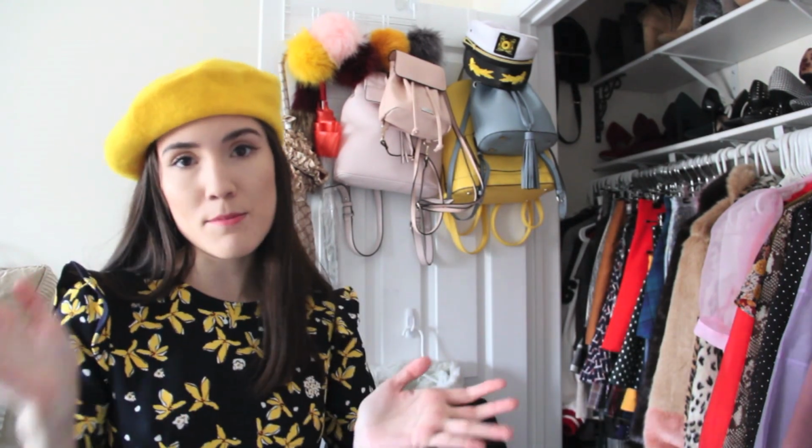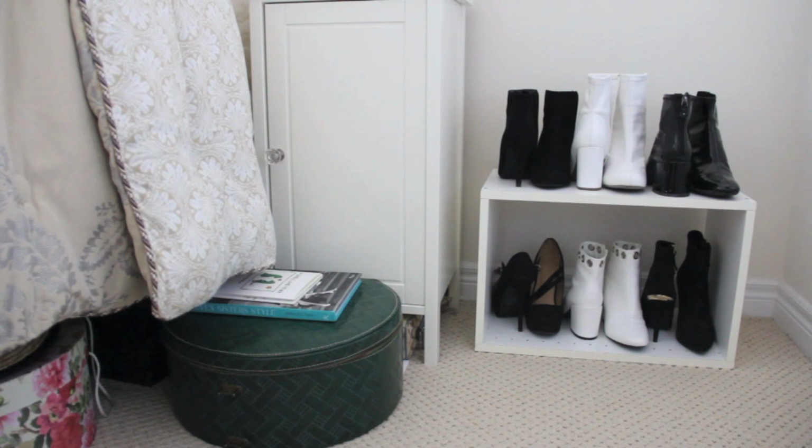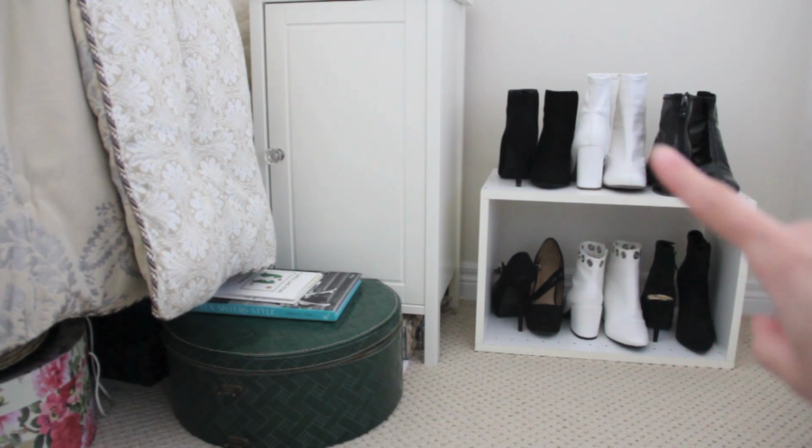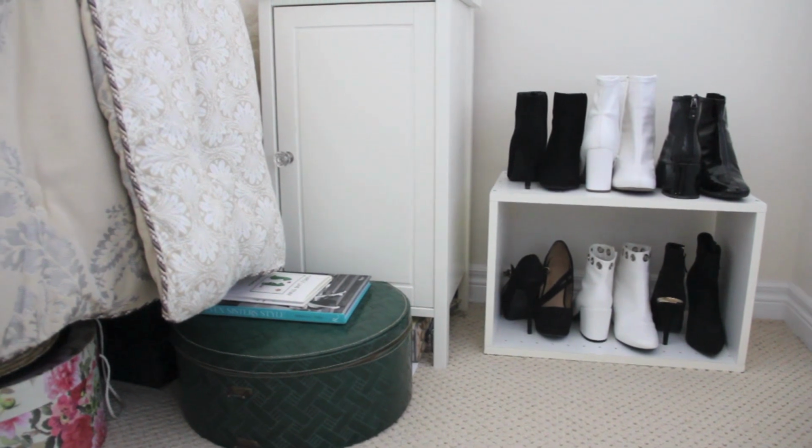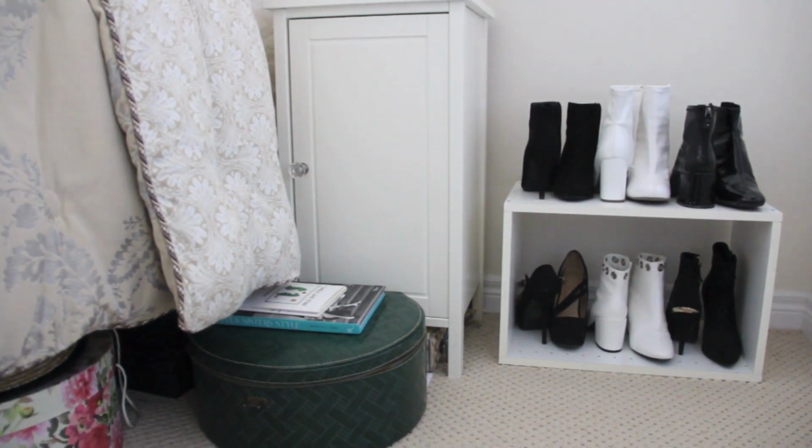And then pretty much it's the same thing on the other side. Beside the door of my closet, I have this one stand that has some boots on it that just didn't fit on the top two shelves of my closet. So I just got a little shelf thing, and then I just put the shoes on it. And then beside that, I have a nightstand, which I'm going to show you what's inside.